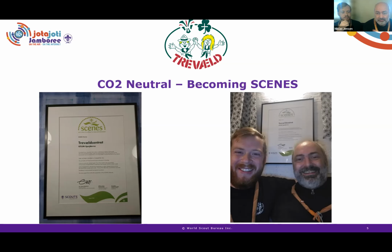We have the solar panels and all of that, so that was not the big issue for us. It was just making the report and sending it to the SCENE committee. We did that in almost a weekend, 24 hours, something like that. It was not that big an issue. I think the biggest issue was translating from Danish to English. But we have been a SCENE center for 2 years now, and we're proud of it.